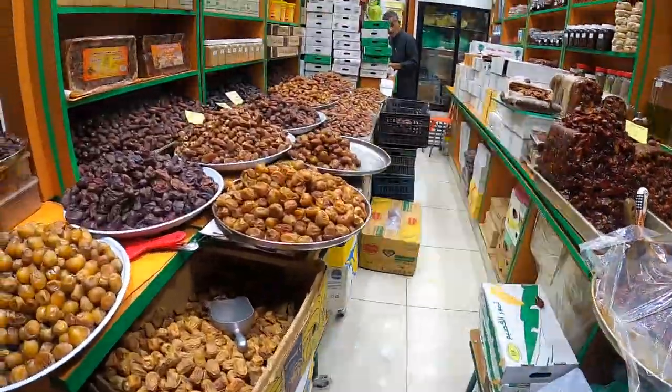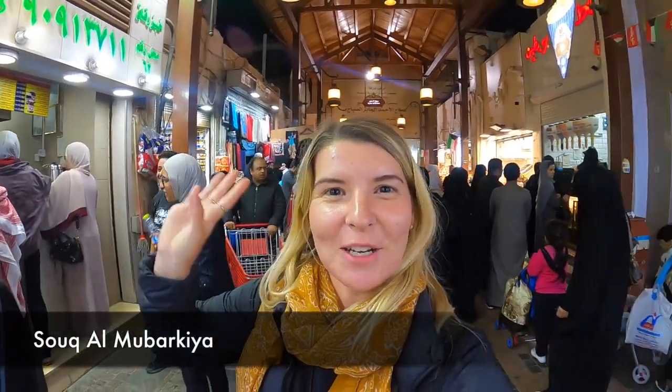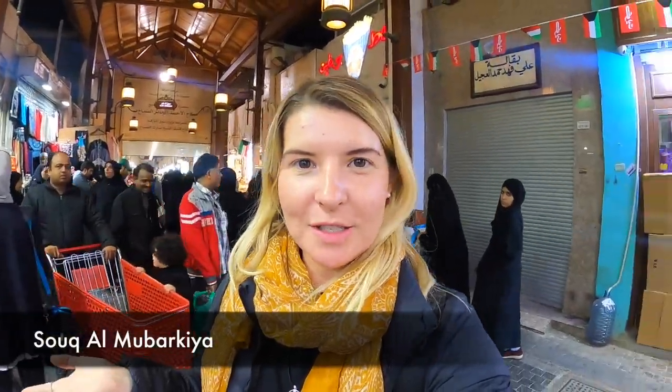Whoa, look at this. This souq that we're in now is really cool because it just feels pretty old, but still very modern as well, but completely different to the kind of skyscraper side of the city we've seen so far.